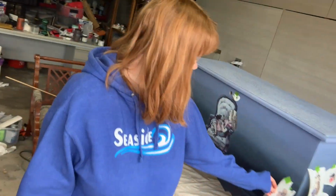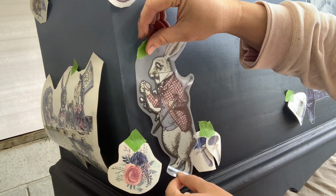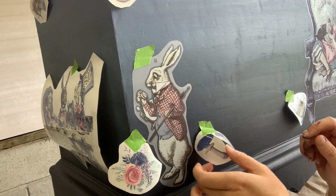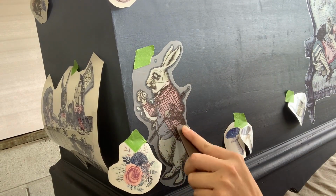Like the rabbit, we're going to place the rabbit. Good. Once the rabbit is placed, then maybe we can make some more decisions. Okay. Yes, it was all about this rascal. So we affixed him to the edge of the chest. After all, he is rushing off somewhere. And then it was like everything else just fell into place.